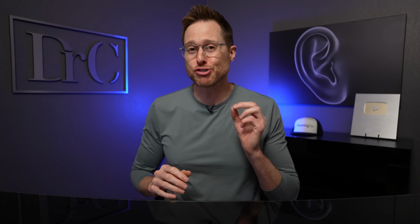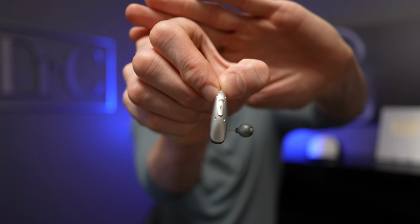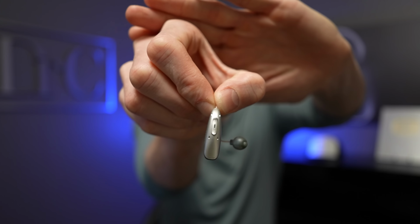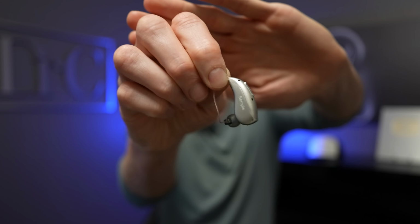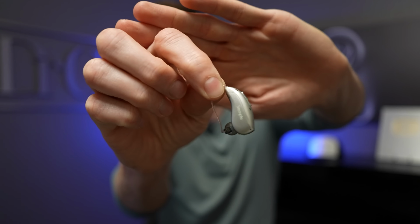All right, let me go ahead and show you what the Sphere Infinio hearing aid looks like. Just pop this guy out of the charger. Let me see if I can get that in focus there. You can see the flashing green light letting us know it's turning on. There is an up and down push button on there. And look at the size of that guy.